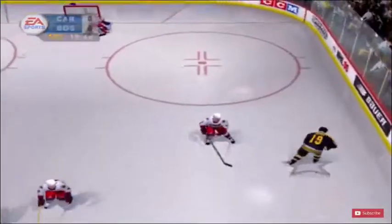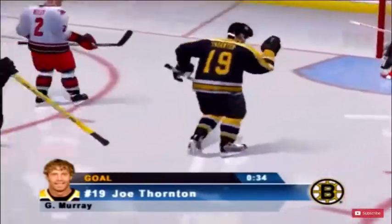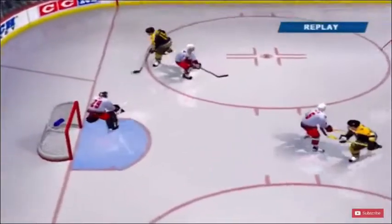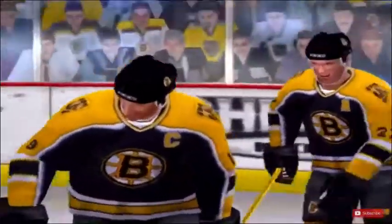Bruins take possession. They're into the attacking end of the ice. This could be a chance. He scores! Joe Thornton! What a player! Wow, I've only ever seen a move like that in practice. I can't believe he just pulled that off. That'll sure make the highlight reels.